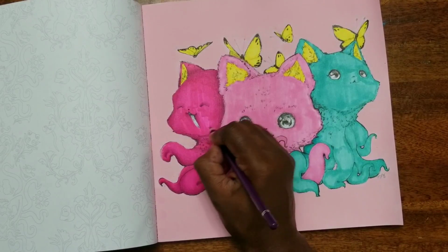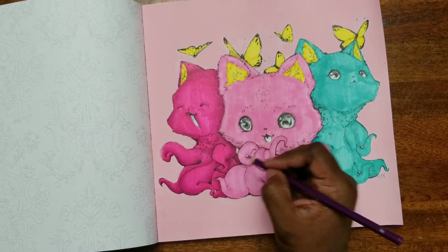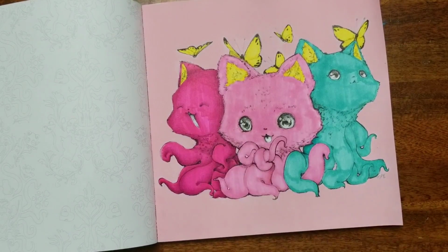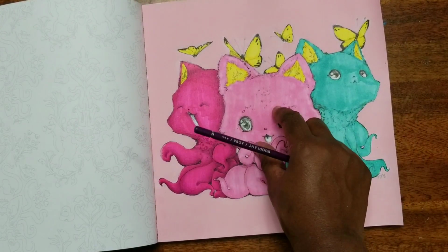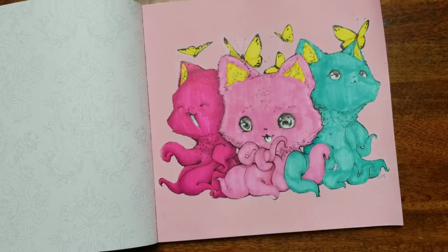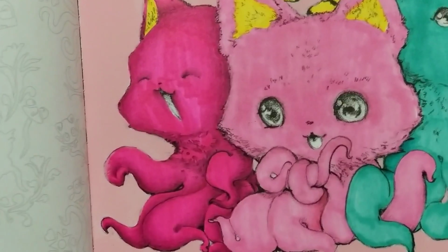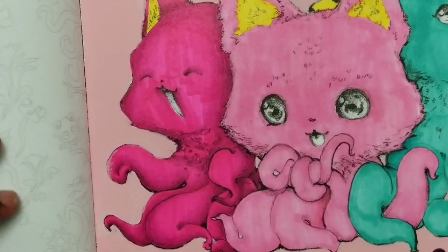But I think I like this kitty. I don't know if I want to do anything else to him just yet. Just want to make sure I'm in the frame. So we're going to do that one next. And I'm going to zoom in a little bit so you can see better what's going on here.